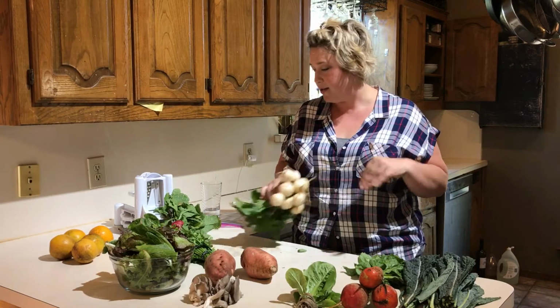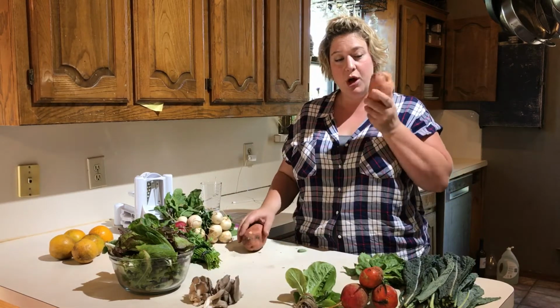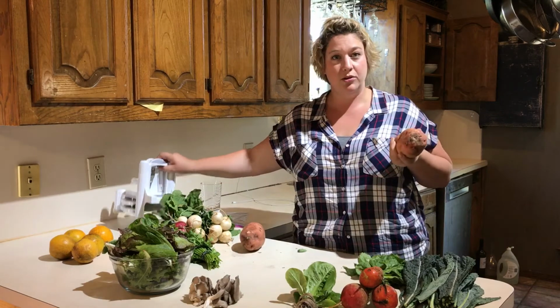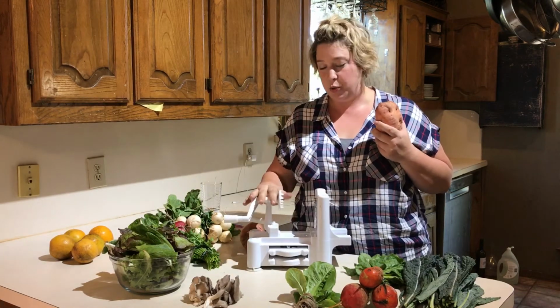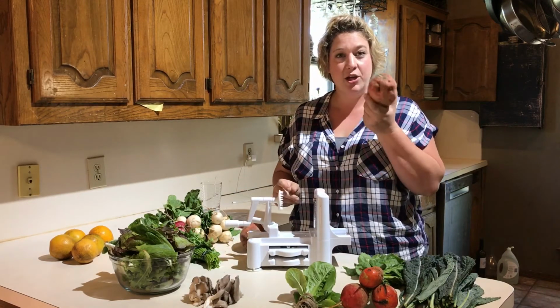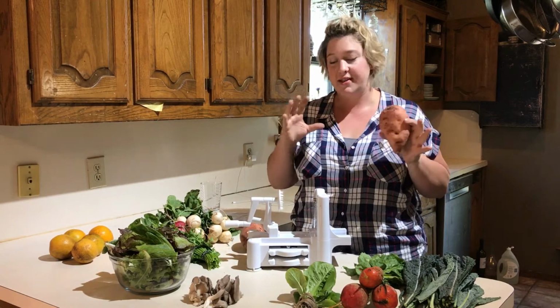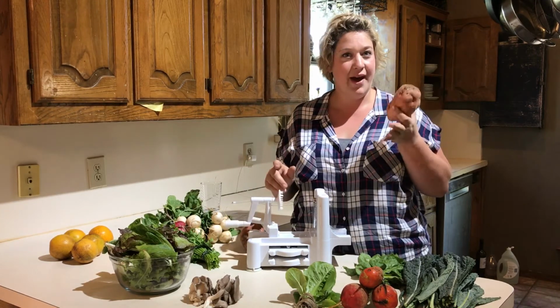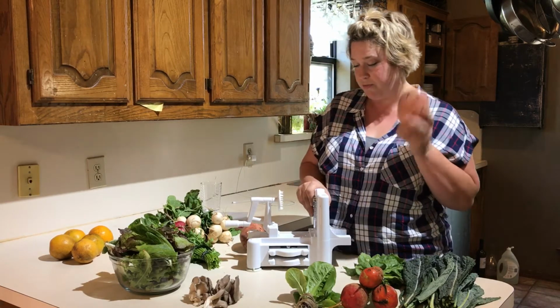They're great always. We have sweet potatoes again. Now, if you don't know, sweet potatoes are phenomenal to make noodles with. So this is one of my favorite kitchen tools. This is a spiralizer, and you can make noodles with sweet potatoes and just roast them in the oven or slightly saute them, and you have a grain-free noodle version.